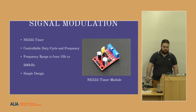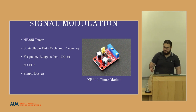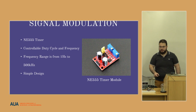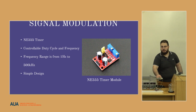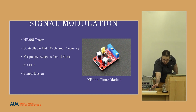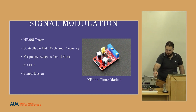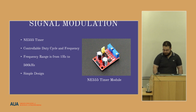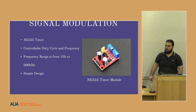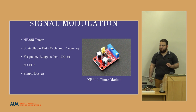It has, as you can see, 3 pins. One is simple VCC, and one is the output pin, which is connected to the modulator. The output pin carries the generated signal from the module to the modulator. And VCC is usually supplied from 5 to 15 volts.